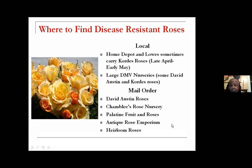If they have not yet restocked, which I don't think Chambly has restocked yet. Palatine, I know, has not yet restocked. I'm not sure about Antique Rose Emporium. David Austin has a good supply of their roses right now. Heirloom Roses hasn't quite restocked. So for those places, I would say to start looking now and to go back to those websites to check periodically, every week or two, to see if they have restocked their roses and you can find the rose you want.